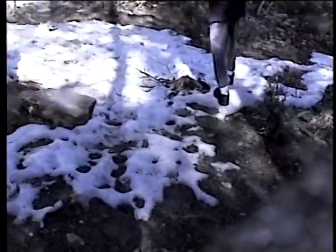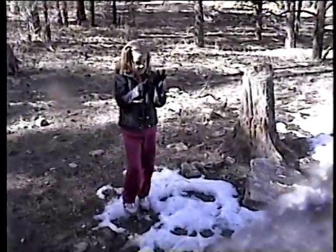Well, here's the snow. Gracie and Brandon have been having a snow fight. Oh, here it comes. Oh! And then here's the snowman they made.